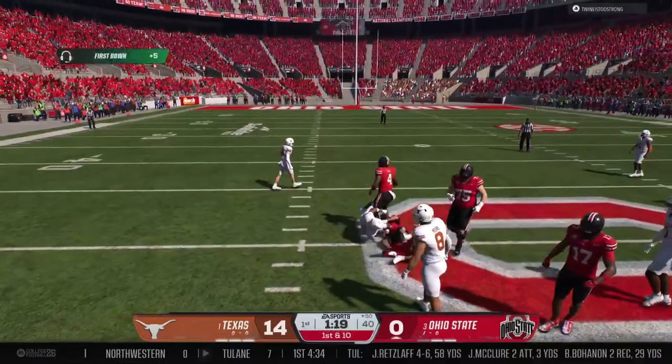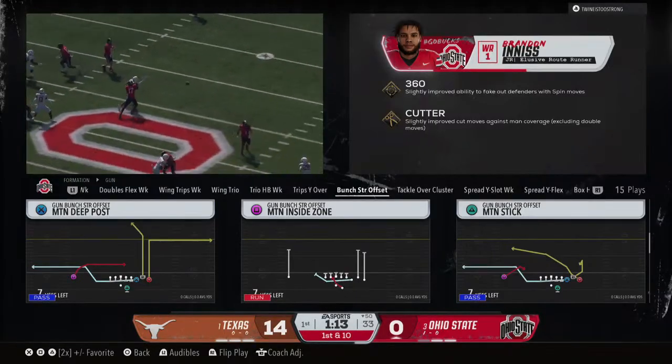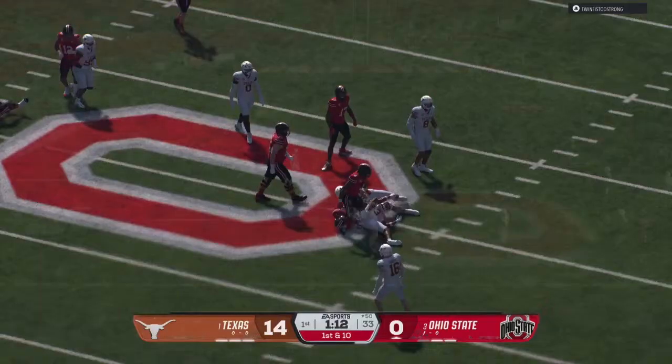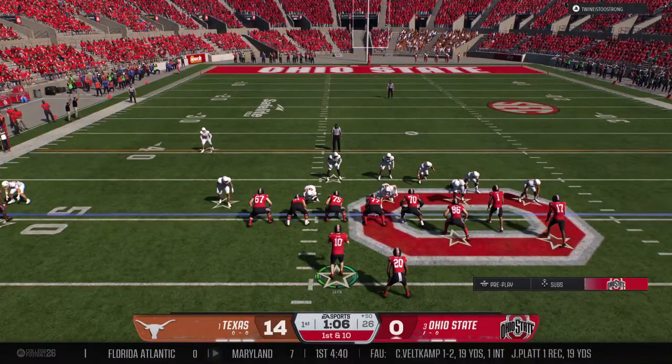Pass. The catch is made. The Buckeyes pick up enough yardage to get a fresh set of downs. Well, when you play zone defense on third down and you don't get pressure from your defensive line, you're going to give a quarterback a lot of time to be able to find an open receiver and eventually get the first down. Not surprised at all that they're able to convert.